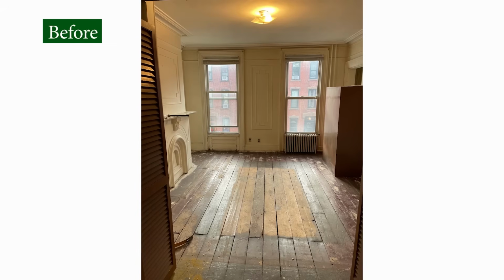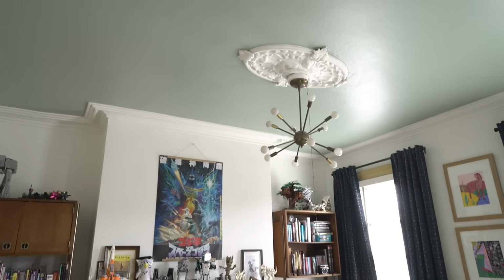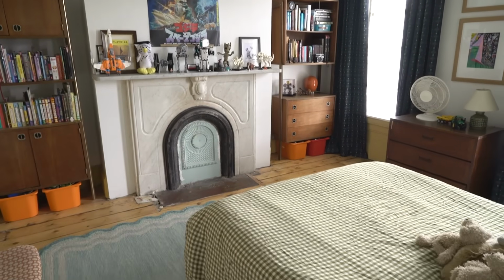It was covered in like 10,000 coats of paint. This room was honestly the most intact in the house. All of the ceiling, the molding, everything was in really good shape. So it was really just about painting and bringing it back to life, which is pretty great.